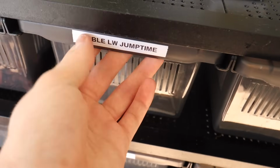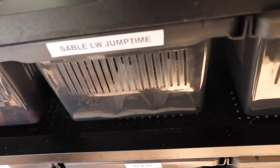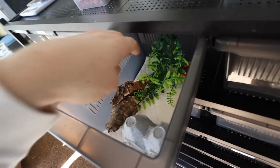Moving on to gecko number 4, Sable Lily White. One of the newest genetics out. This one was not produced by me. This is actually the one that we won because of you guys. So big shout out to you guys. I love you guys so much. We got this gecko from you guys. But let's come on in here and take a look.